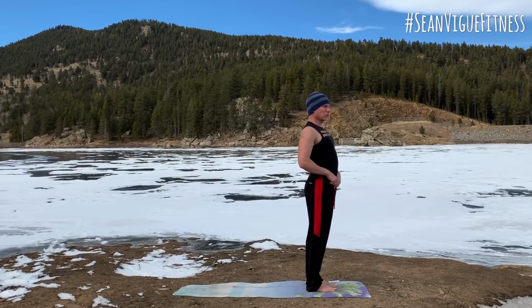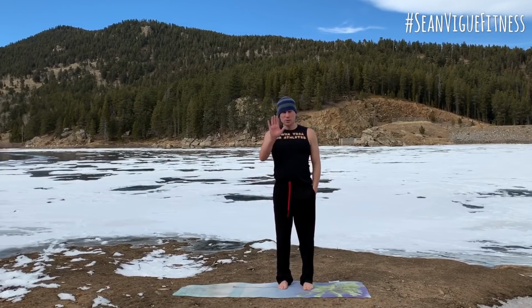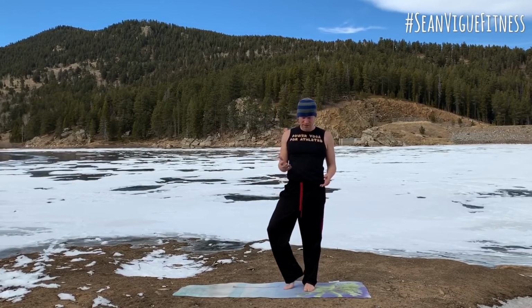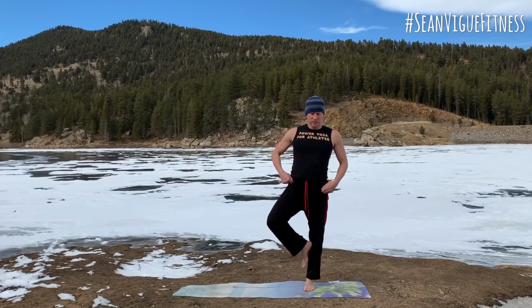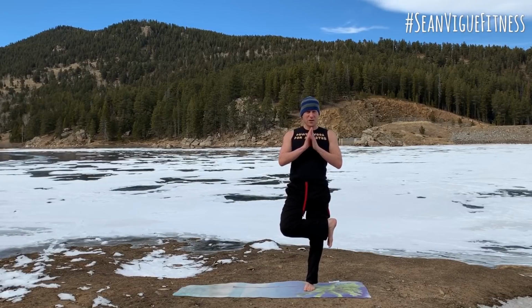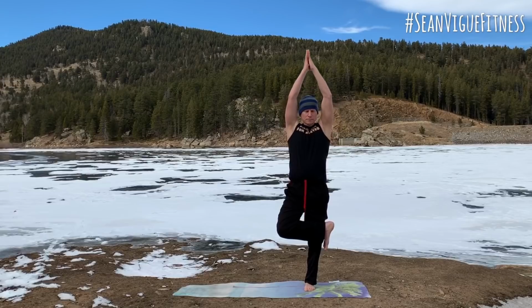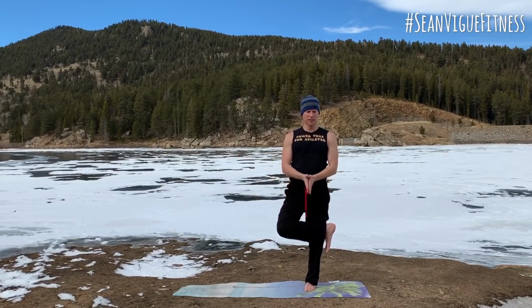Active tree. These trees are not active behind me. Our tree is going to move. Feet hip width. Open up your left hip, palms together. Or take the heel below or above the knee or ankle on top of the thigh. Hold here or add movement. We're going to reach up and then open in cactus arms. Five times total. Here's two.